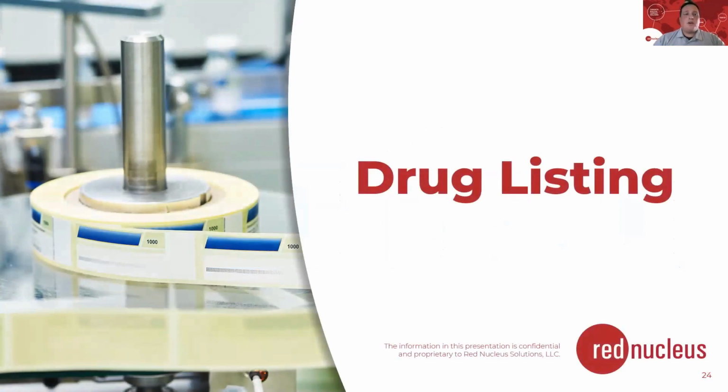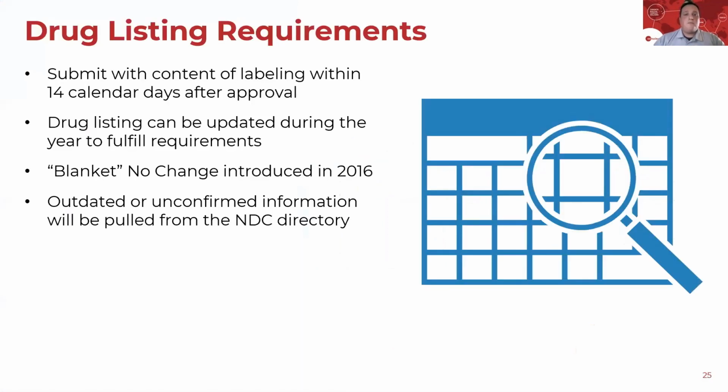So finally, the last part of the package is the drug listing information. Drug listing requirements: registrants must submit the initial listing information for drugs in commercial distribution at the time of their initial registration of their establishment. Registrants must update their drug listing information and include drugs that have been introduced for commercial distribution and have not previously been listed. FDA required that all drug listing information be submitted in SPL format in 2009.